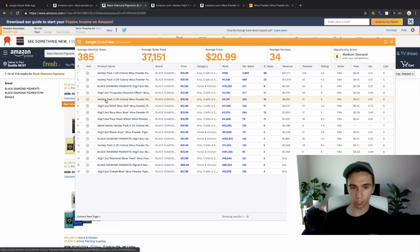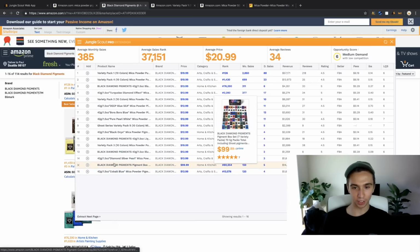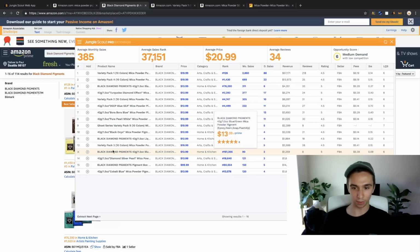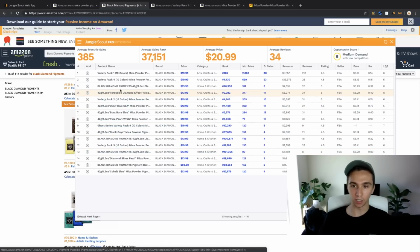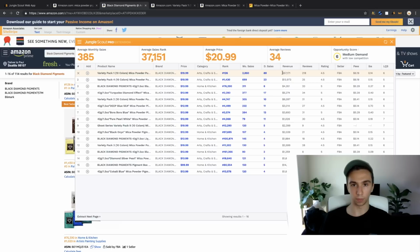And they're essentially just doing, that's the funny thing about branding, is they're selling the same stuff 16 times essentially. Different variations, different colors, some assorted, some non-assorted, some just one. But I bet you in 42 grams of just this, their cost is probably so low for just one pigment that at $13.99 they're probably making killer profit margins on just the single ones. And then the packs are probably great too. It's a great example of a brand. Just this alone, $60,000 a month. Even if that's just 30% margin, like $15,000, $20,000 a month in profit, that's absolutely insane.